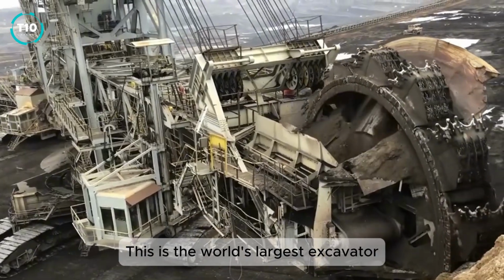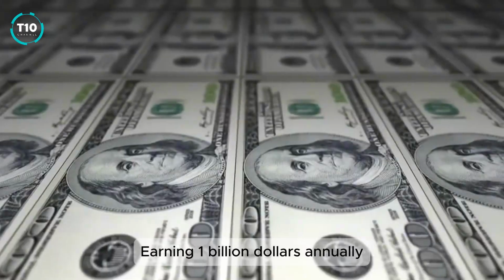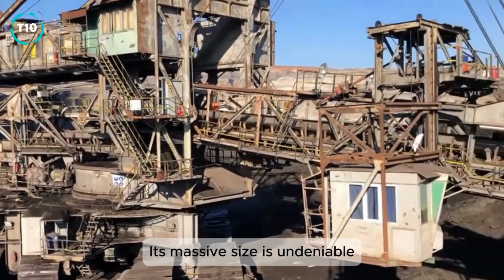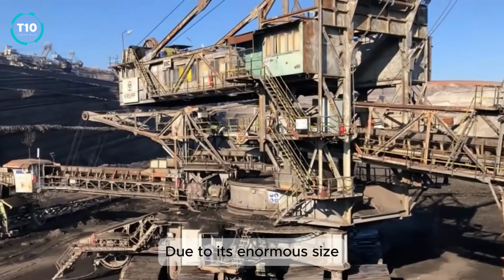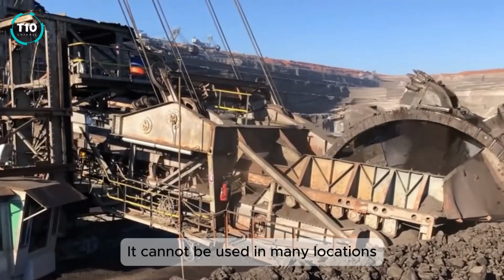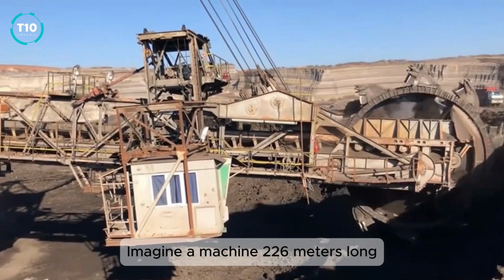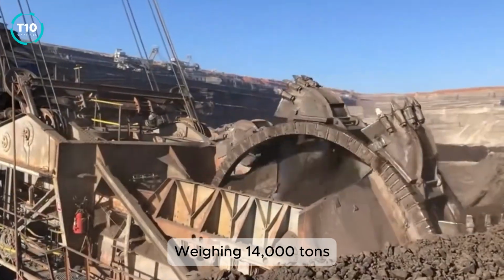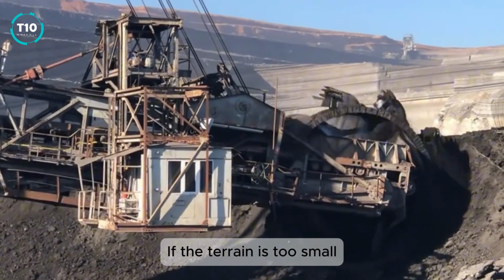This is the world's largest excavator, 226 meters long, weighing 14,000 tons, earning $1 billion annually. As the world's largest excavator, its massive size is undeniable. Being large has many advantages, but it also has disadvantages. Due to its enormous size, it cannot be used in many locations. It can only operate in large mining areas. Imagine a machine 226 meters long, 96 meters tall, weighing 14,000 tons. If placed in a small mine, it could dig it out in less than a day. If the terrain is too small, this excavator might not even be able to operate normally.